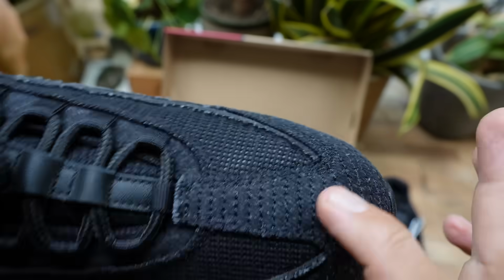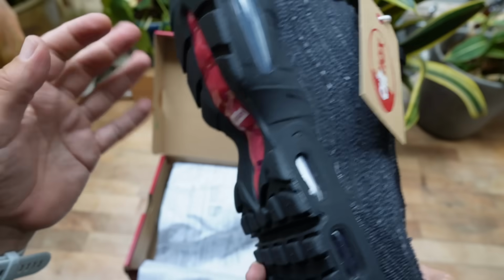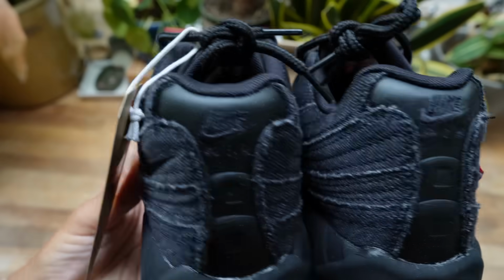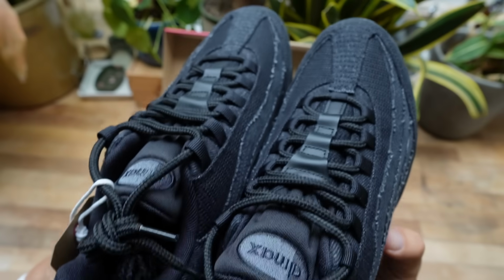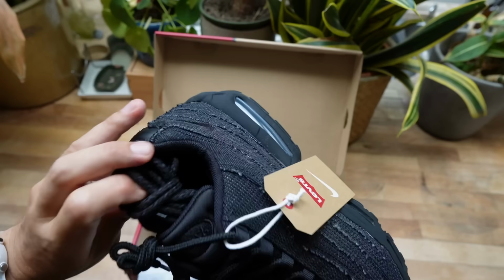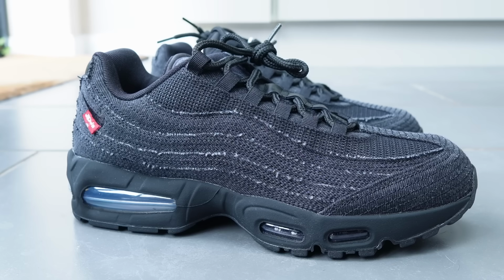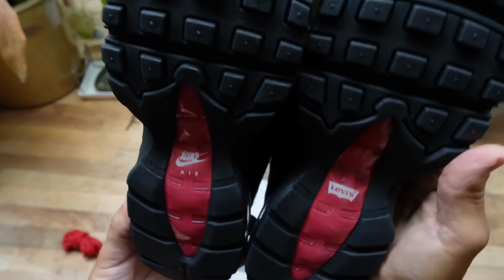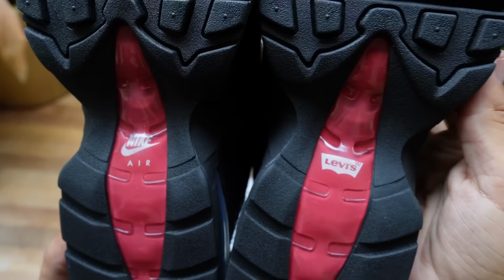You also get a little bit of leather action running down the front of the tongue, as well as a little bit of leather action running down the spine of the back. But generally speaking, it's just a completely blacked out, matted out, black denim Air Max 95. I mean, the matte accents also extend to the midsole, which has also been matted out. And these feature the big bubble technology. And you've got a little bit of contrast on the outsole with the red flash running down the middle. And you've also got a little bit of red on the insole.